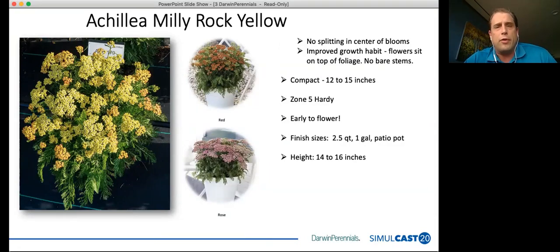This is actually breeding from one of our partners in Europe, Florensis. And the Milirock series is really unique because it's super compact. So we're talking only like 12 to 15 inches up off the ground. And the other reason I really like it is there's no splitting out in the center of blooms that sometimes we see on Achillea.